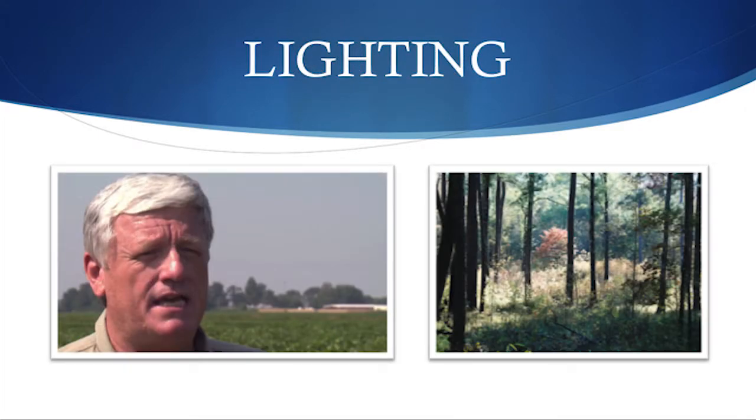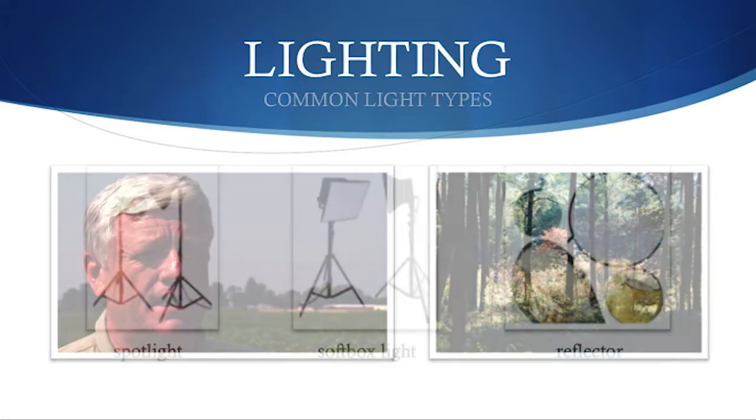Proper lighting of a subject or person might be the single most important factor in a production's quality. There are a few basic lighting setups that are tried and true to the video profession. But first you should know about the kinds of lights that are normally used.